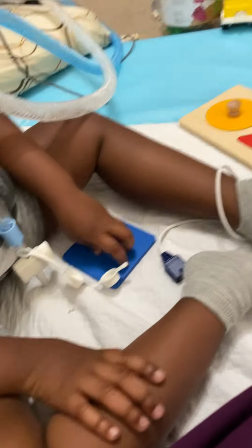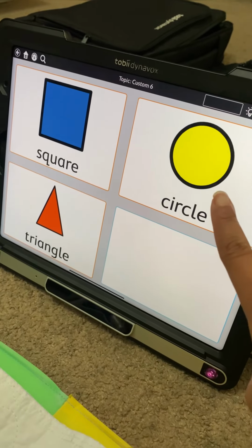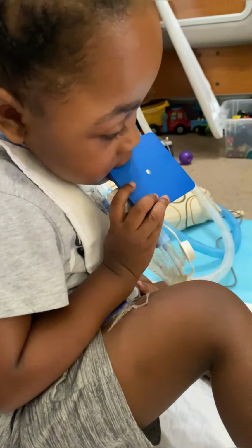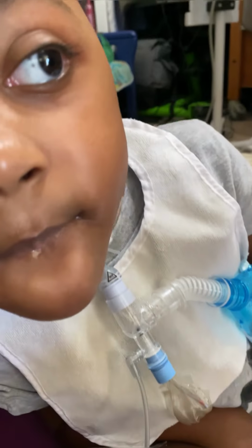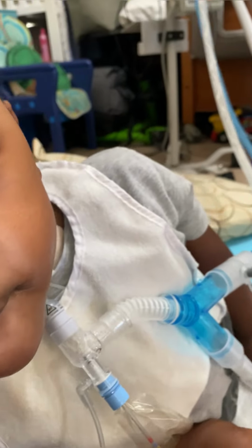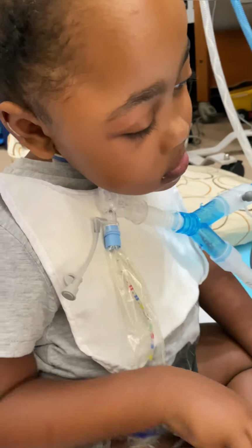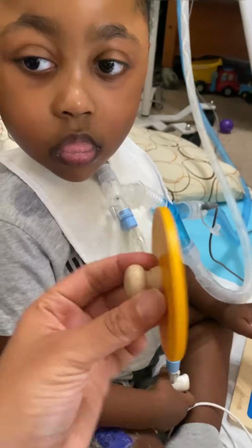About shapes, we have a square, circle, triangle. Which one do you have in your hand? Which one is this? What's this one, Jer? You gotta look. You're looking outside. You gotta look at your device. Tell mommy. Use your eyes. Look at your device. Which one is this? Triangle. No, this isn't a triangle. But that's the triangle. What's this?